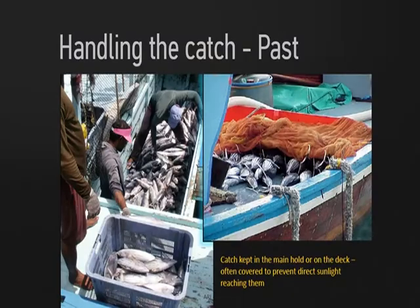Okay, after the fish are caught, in the past, the practice was they put the fish in the main hold. So all the fish are kept in the main hold. The boat is rolling and the fish are moving inside the main hold. The exterior gets damaged and the spoilage process starts occurring at a faster rate.